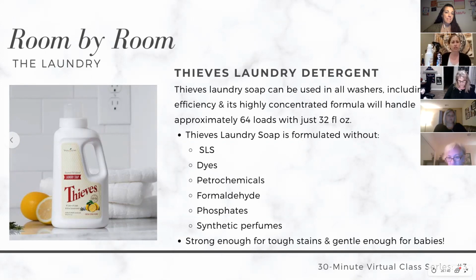Same with the laundry detergent. It's $30 for, you know, that bottle that's 32 ounces. You are using so little and it is absolutely safe to use. We said it's tough for stains and it's gentle enough for babies.